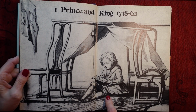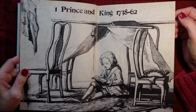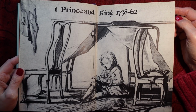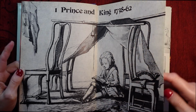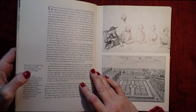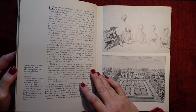So we're going to start with Chapter 1, Prince and King, 1738 to 62. I think this is a young George III sitting underneath a little tent that he's made out of chairs and a curtain, reading a book. Yeah, so it says drawing of George as a child playing soldiers in a tent constructed by flags over chairs.